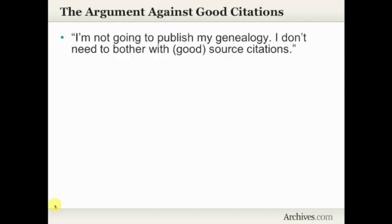I have heard this argument against good citations, I can't tell you how many times. So often when the conversation goes around to having good citations for our genealogy, someone will say, "Oh, I'm not going to publish my genealogy, so I don't need to bother with source citations." Or maybe they'll qualify it as, "I don't need to bother with extensive source citations or really good source citations." But the argument seems to be that, well, if I'm not going to publish, then I don't need to bother with this. Well, there are a few things I would encourage you to think about, even if you're not going to publish your genealogy.